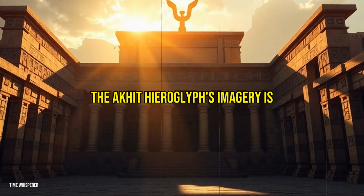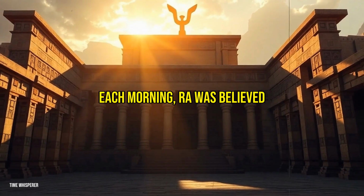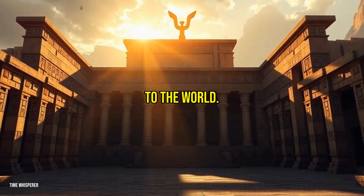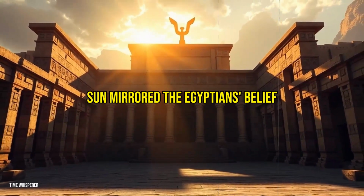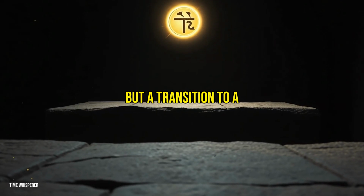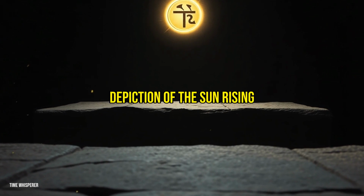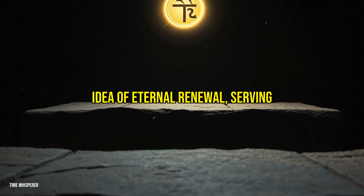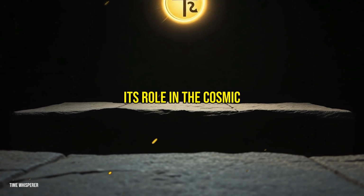The Ankh hieroglyph's imagery is deeply tied to the daily journey of the sun god Ra. Each morning, Ra was believed to emerge from the eastern horizon, bringing light and life to the world. This daily rebirth of the sun mirrored the Egyptians' belief in the cyclical nature of existence. Death was not an end but a transition to a new beginning. The Ankh hieroglyph, with its depiction of the sun rising between two peaks, encapsulated this idea of eternal renewal, serving as a powerful reminder of the sun's life-giving power and its role in the cosmic order.